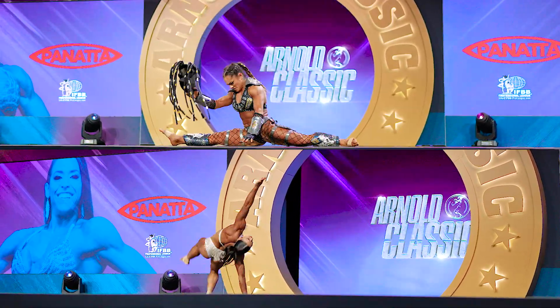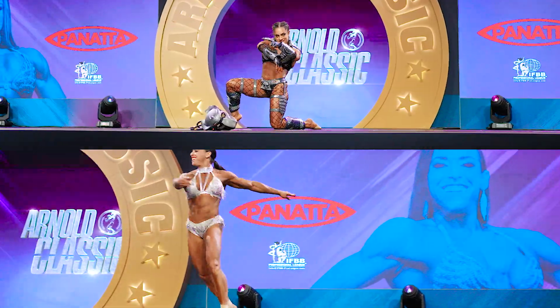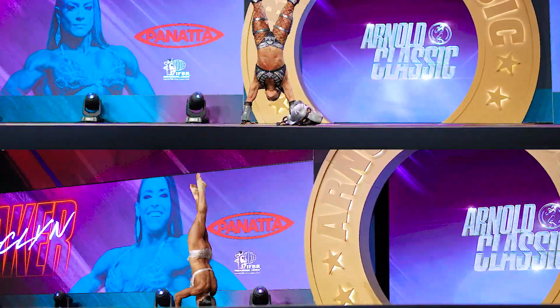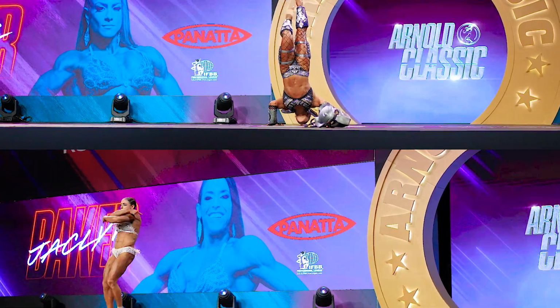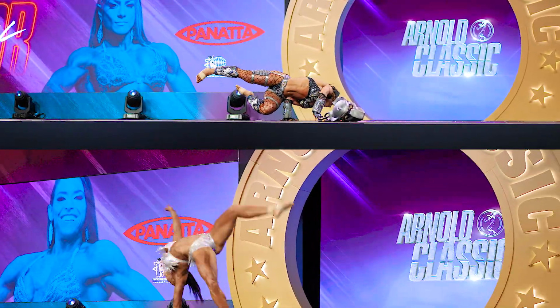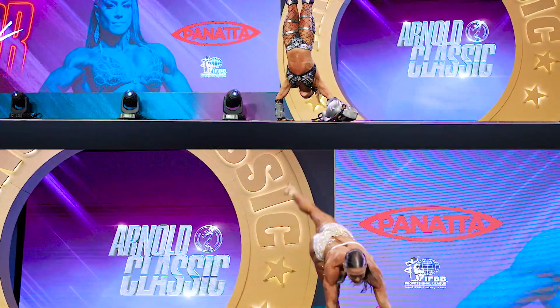You can see that, even in the routine scores, it was still super close between the two. I think it was 14-16. So overall, that 2-point difference wasn't enough to overcome the difference from the physique round. And that's what had Jacqueline taking the show. But again, two very strong competitors that I'm sure are going to make the Olympia extremely exciting.